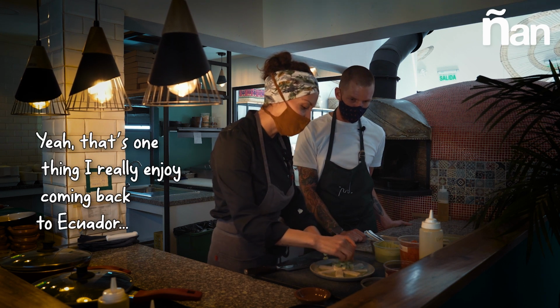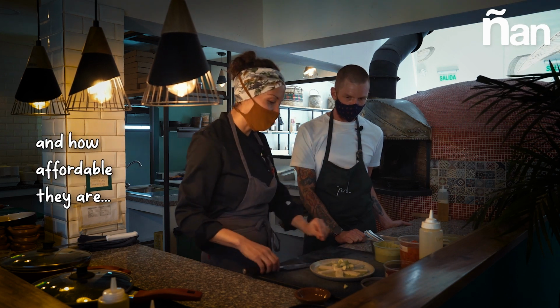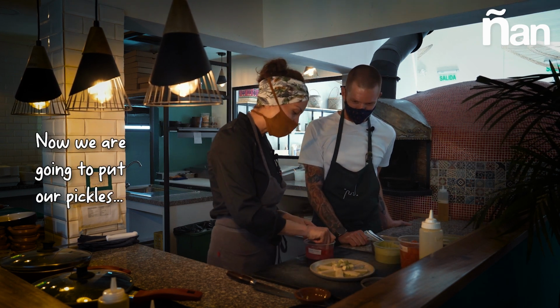So we put our avocado in the center. Yeah, that's one thing that I really enjoy coming back to Ecuador. It's the variety of products and the flavors and the textures and how affordable and accessible they are too. Exactly. Now we're gonna put our pickles.